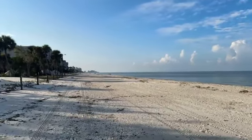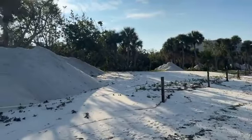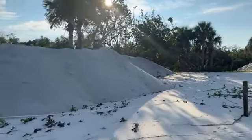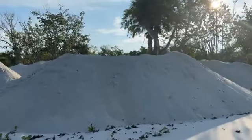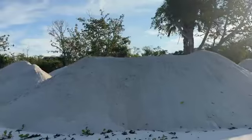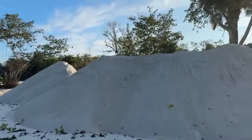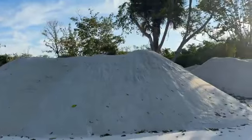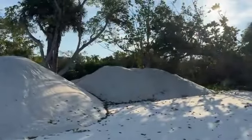Instead of sea oats here at Wiggins, we got sand piles. Boy, remember climbing up on sand piles when you were a kid at construction sites, playing King of the Hill? You guys, that was so much fun. Being a kid in the old days is nothing like being a kid in these times. Wow.